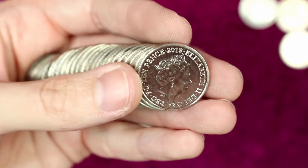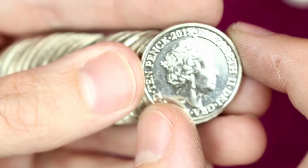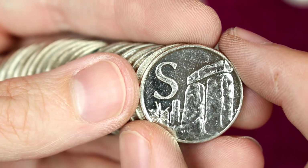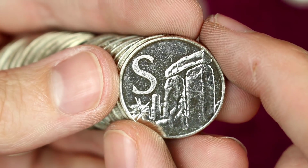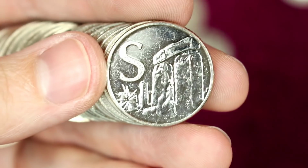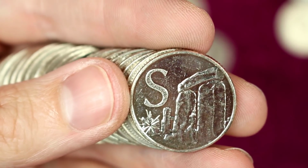Oh, the 2018. That's going to be something. Please be one we need. Please be one we need. Please be one we need. S. I think we've got S, but that is an awesome design. Wowee, whoa. Now we've got two of them. Awesome stuff.